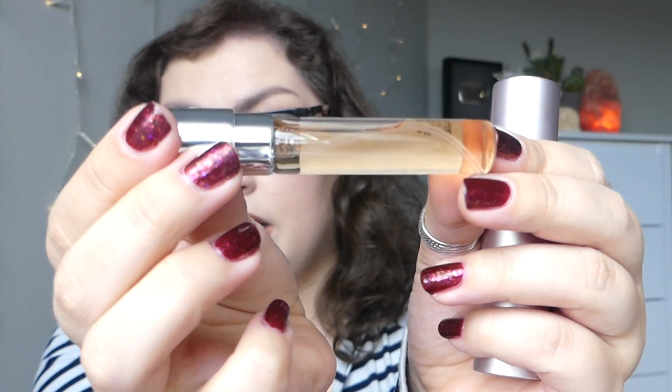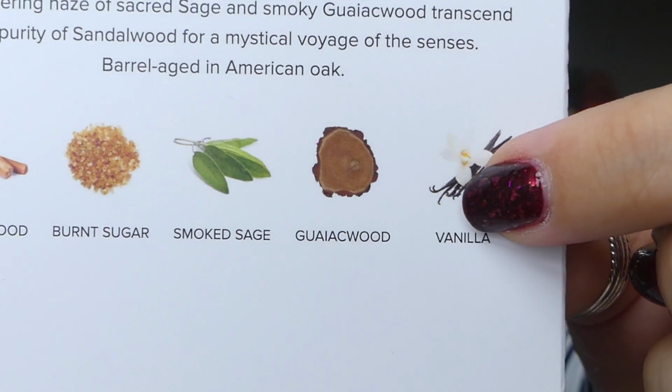And then the other one that I got to try out, as you can see here, once again, a huge generous amount of perfume. This is Scents of Wood Sandalwood in Oak. They say that this is a smoldering haze of sacred sage and smoky something that I can't pronounce, transcending the purity of sandalwood for a mystical voyage of the senses. It's got sandalwood, burnt sugar, which I really enjoy, the vanilla, the smoked sage, and then the one that I can't pronounce, but that's in there too. So this one is a bit more like musky woods, I would say, but still smells very, very nice. And as I said, both of those are perfect for this time of year, if you're living in a place like me where it's quite chilly outside.